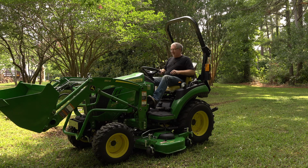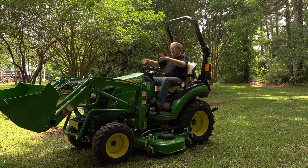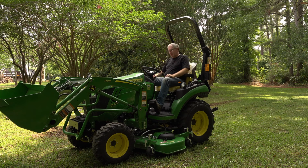So anyway, what I'm going to do now is maneuver the tractor back around here, and then I'm going to put the bucket down, and then I'll skim the ground and see if I can't just shave off that high spot, and then we'll just redistribute it back down and try to make it flat. At least that's the theory. We'll see how it works out.